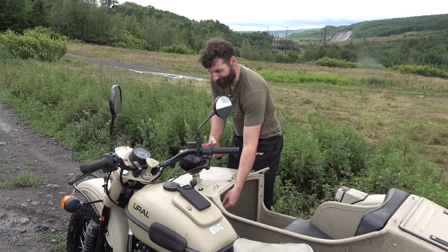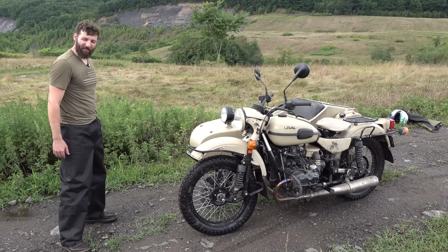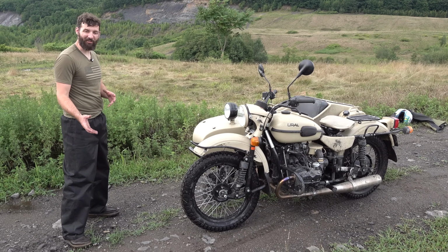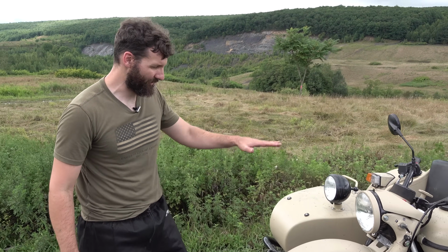If you come over up here, it's got a spotlight. It's got an adjustable spotlight for the passenger to play with. It's pretty awesome. And because the thing is so narrow, it is able to go through different paths than what an SUV or a Jeep would be able to. And even though these tires don't look super knobby, it goes through almost anything. The only thing that really stopped us was super high water.